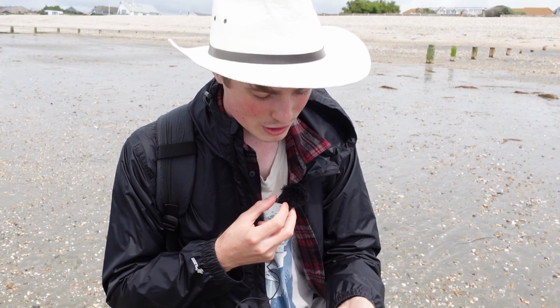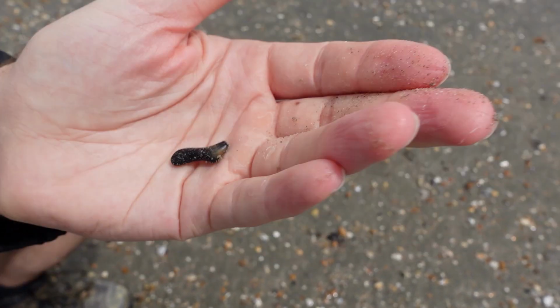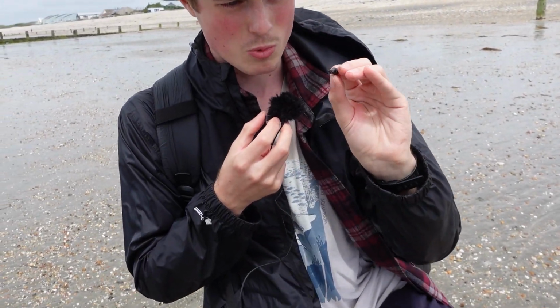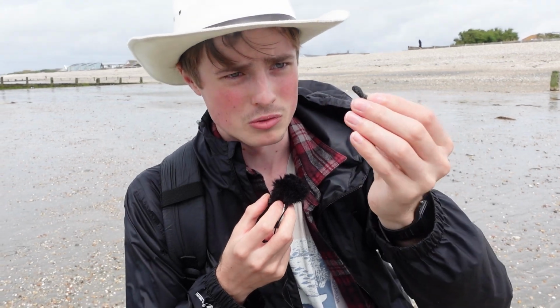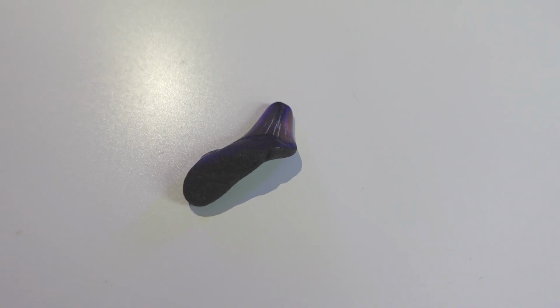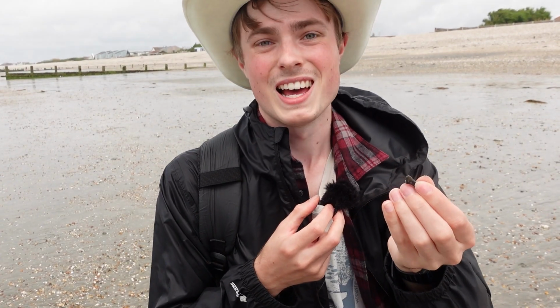Okay, I can't believe this. This is gonna be a good day. I've just found, you can probably see in my hand there, look how massive that is. That is the largest tooth I've found here. It's not complete, so you can see there's one half of the root there. And then I think that probably is a break, so there's only part of the crown, and the other bit of the root is missing. But I mean, this is just incredible.